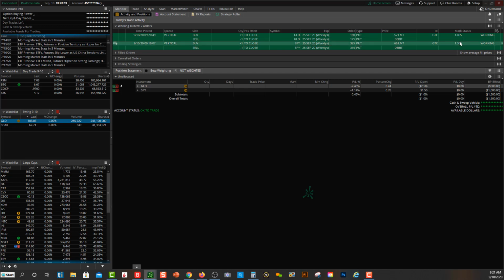If I want to see these mark status, again, I have a put credit spread, so I want the market to go up. Again, I know it sounds confusing. I sold, I took in a credit, so I want to buy it back lower. So I want both GLD and SPY to go up today. And then I want these mark statuses to fall down and trigger my sell orders.